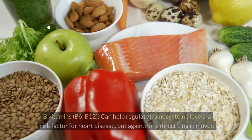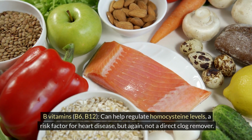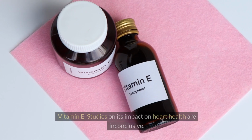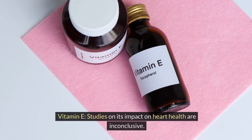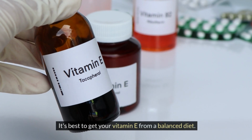arteries. B vitamins, B6, B12, can help regulate homocysteine levels, a risk factor for heart disease, but again, not a direct clog remover. Vitamin E, studies on its impact on heart health are inconclusive. It's best to get your vitamin E from a balanced diet.